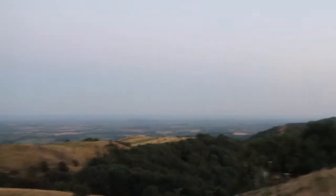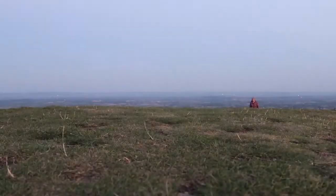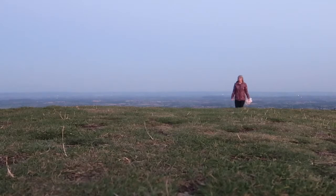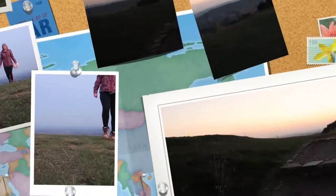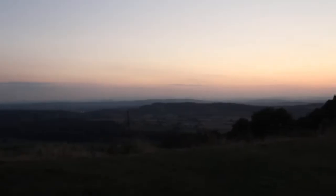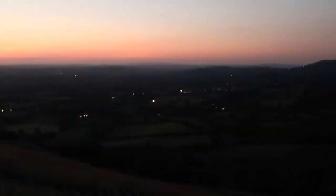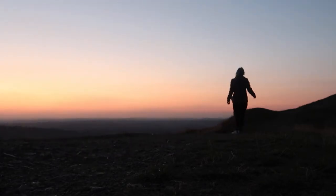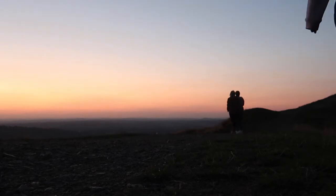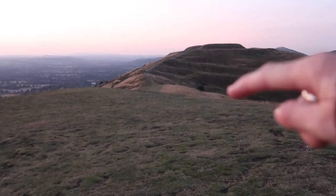The views are absolutely amazing. Chloe's shouting us, we're on the way, we're coming. Look at the view up here. Down here, up there, up to the top of the fort, and then down the other side.